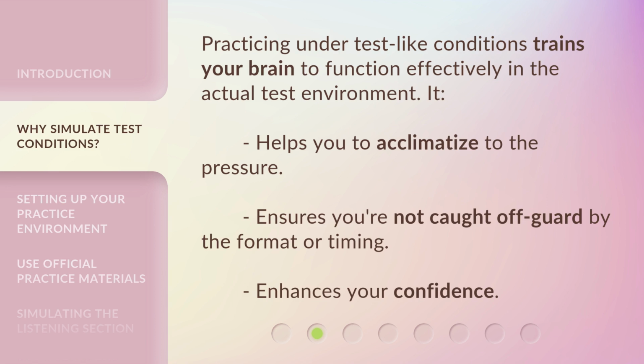Practicing under test-like conditions trains your brain to function effectively in the actual test environment. It helps you to acclimatize to the pressure, ensures you're not caught off guard by the format or timing, enhances your confidence.